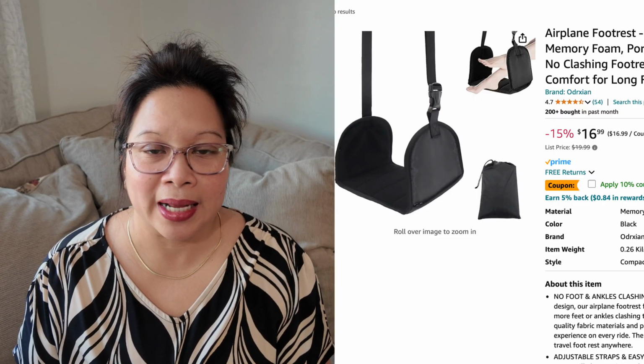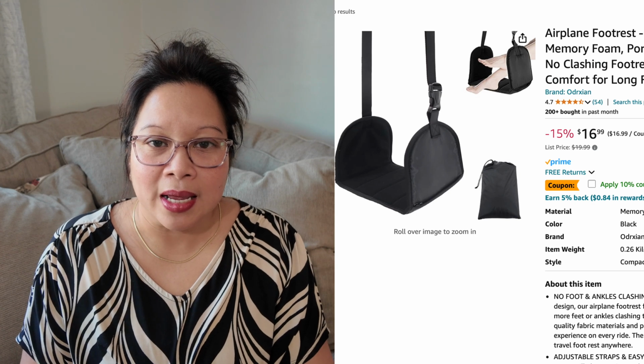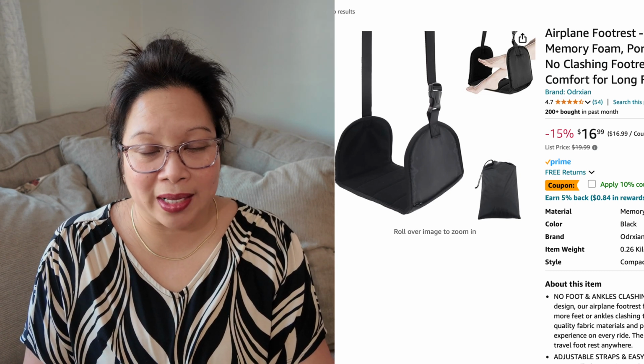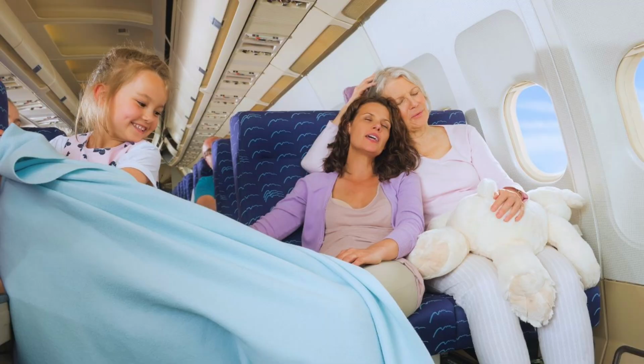There are also products on Amazon, which is kind of like a hammock where you can raise your legs and it will hold your legs and elevate them, especially if you have short legs like I do. I have in the past just taken my personal bag and moved it closer to me and put my feet on there. Of course, take your shoes off. You can also put a blanket or two on top of the bag to give it more of an elevation.